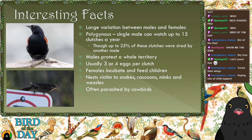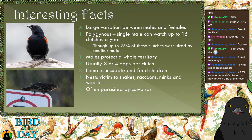Now, once a male has claimed a territory, so basically after all the fun stuff's done, the male that's the most dominant is going to watch over the nest where they lay their eggs. But that also means that the females are pretty much doing all the work to raise the babies.